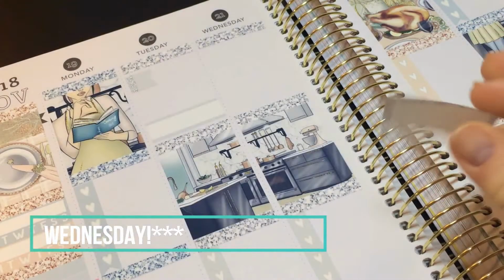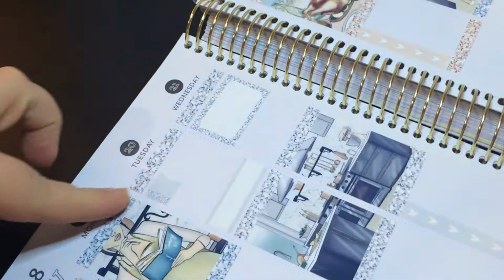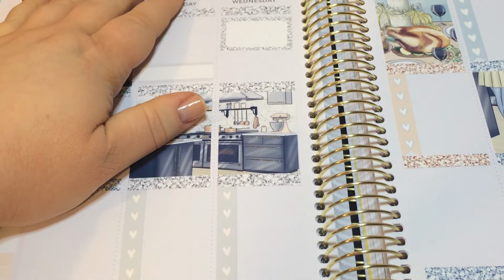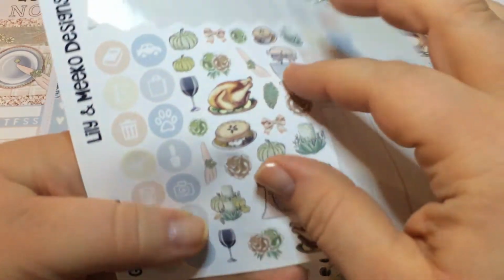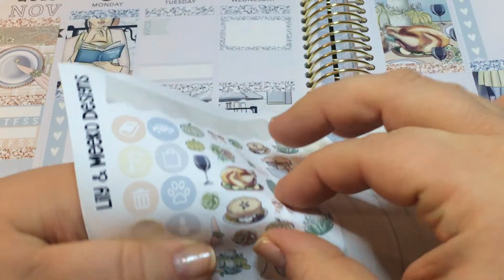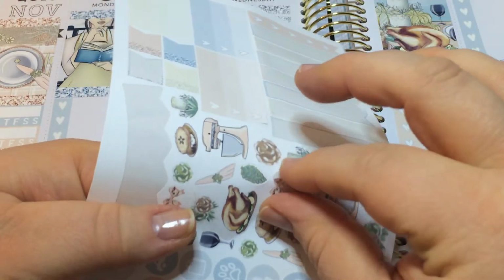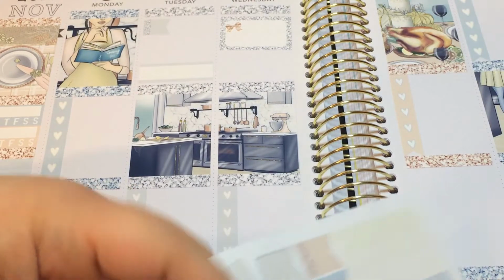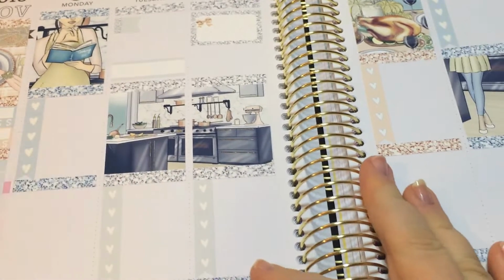Okay, Tuesday is my friend Tina's birthday. I'm going to use the glitter half box because it's more fun than the plain one. I don't think I have anything icon wise, but I definitely have this bow here that's really cute that I'll put in the corner. Probably have a video that day.